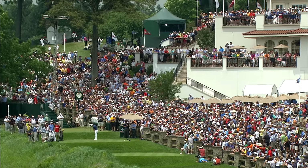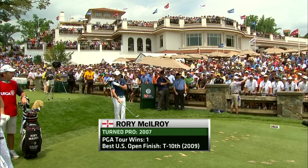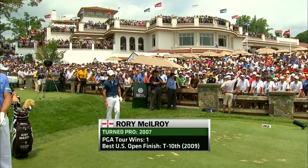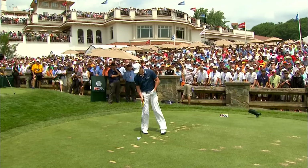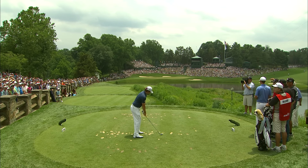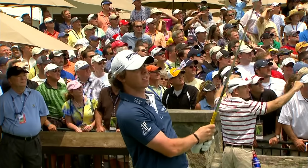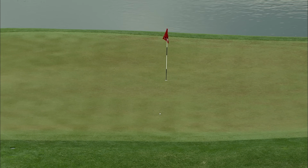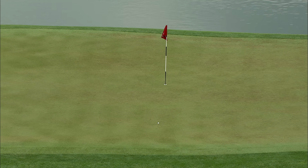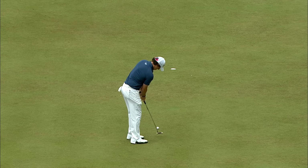I would suspect that Rory would have some real live jitters here after his performance in the last major on Sunday. Some of that will carry over, and as I said earlier, this isn't a shot anybody looks forward to. That is a 5-iron solidly struck just right over the flagstick. That's a lot of club. Oh, beautiful shot. Disappointing for a long hitter. McIlroy, can he open with birdie?